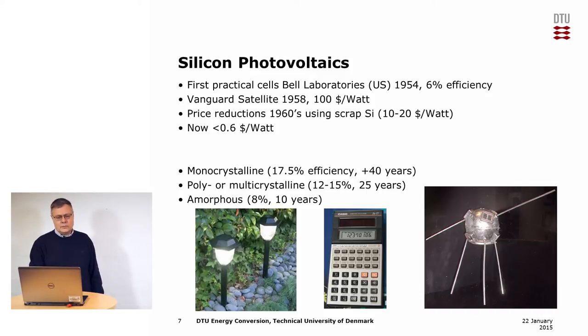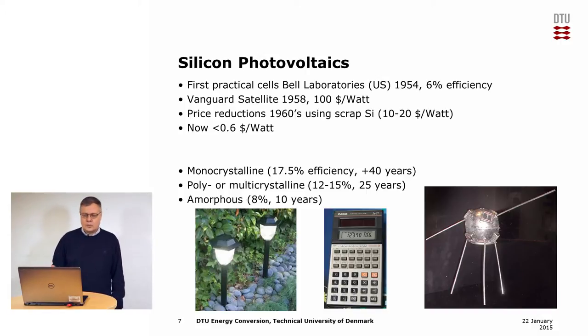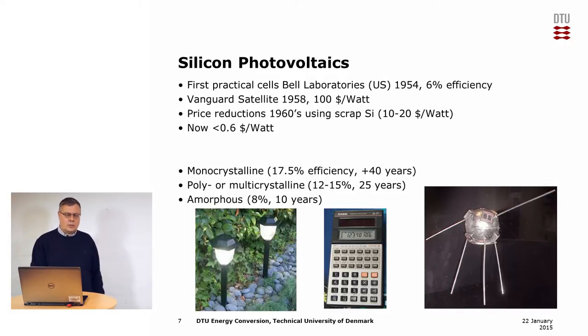And then later it was found that you do not need as pure silicon for solar cells as for, say, microelectronic circuits. So you could use the surplus or scrap silicon from that industry, and then the prices fell drastically to around $10 to $20 per watt electrical energy produced. And this trend of price reductions has continued until present day, and now we are at considerably less than $1 per watt generated. There are mainly three different types of silicon photovoltaics.